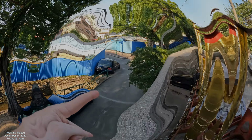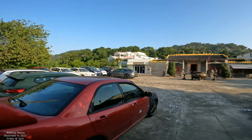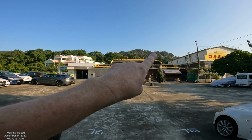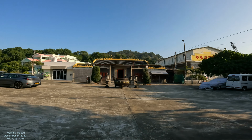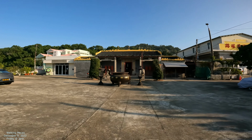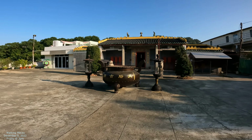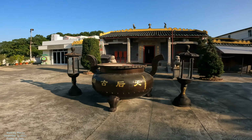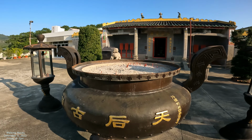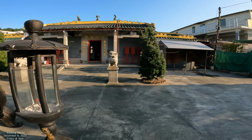So yeah, this is going to be our focus street, but I thought I'd just kind of come over here. You can see Coloane. There's all these hiking hills way up at the top there, and then there's this giant incense bowl. Don't know the Chinese word for that, but it's pretty massive. It's kind of interesting, very interesting.